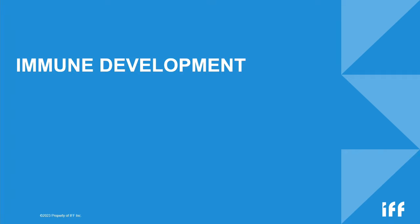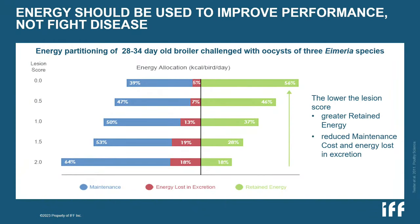Last but not least, on immune development, I think we try to see this more and more, right? We see that immune system disruption demands really high energy. From this data, we can clearly see that a higher lesion score actually requires higher energy maintenance. So imagine we put a very low safety margin in the formulation and we have, for example, a 1.5 or 2-point lesion score, then all the maintenance energy will go only to immune maintenance and less to retention or production.